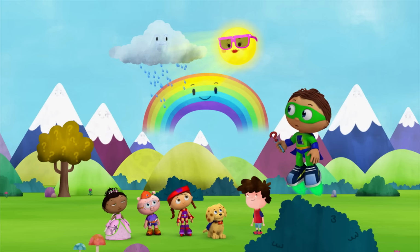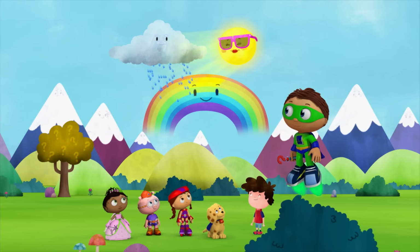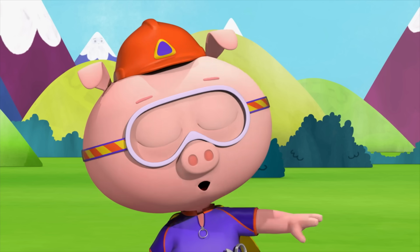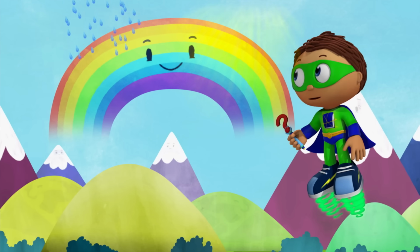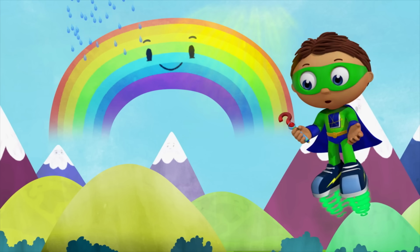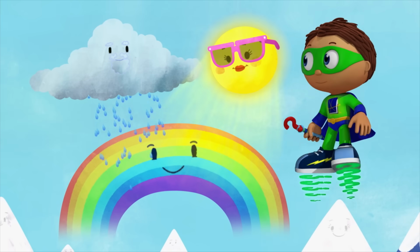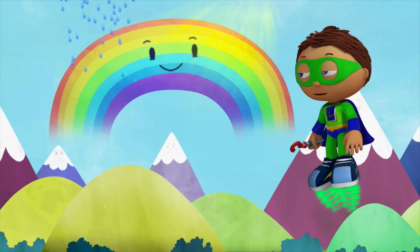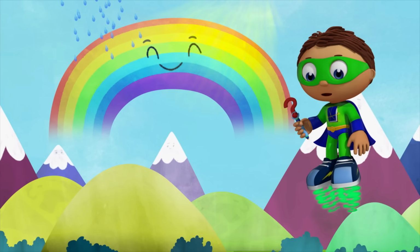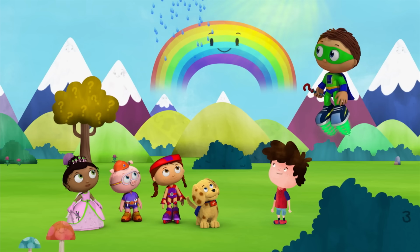Rainbow? You're finally here! Oh, have you been trying to find me? You have no idea. But we learned all about how you appear in this book. And now we know why we couldn't see you before. We needed a cloud, rain, and the sun. And when you have all of those things, we can see you. Well, that's right. You want to sing about it?